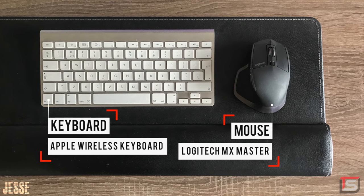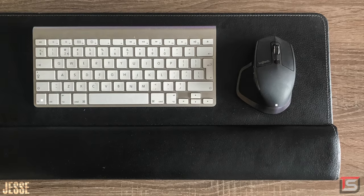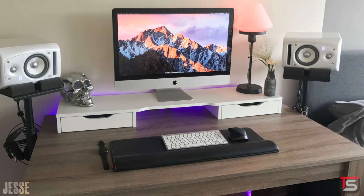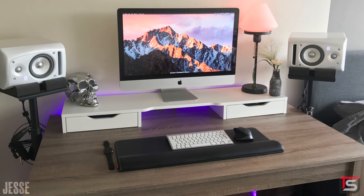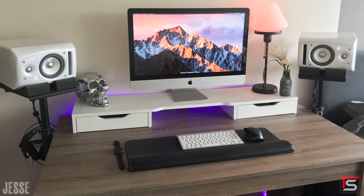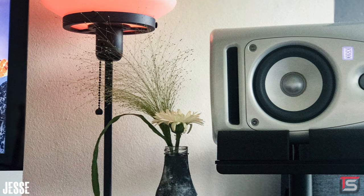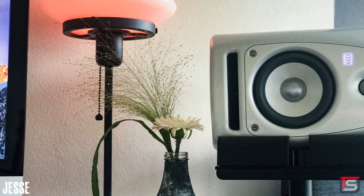Speaking of clean, he decided to stick with the Apple Wireless keyboard, but he upgraded his mouse to the MX Master. I'm not sure what mouse pad he is using, but it looks very comfortable and even comes with a wrist rest. Keeping the setup from looking plain, he did add some stuff on the add-on unit, like a silver skull, a plant, and the popular IKEA lamp with an RGB bulb.